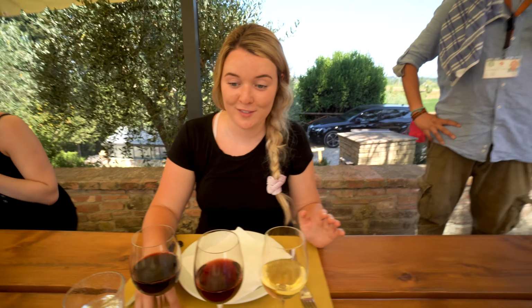We are in the main square of San Gimignano. There's a ton of towers. It's just completely surrounded by towers. When we were driving up, from the distance we could see that there were a lot of very tall buildings, and that kind of struck me as odd for a medieval city.